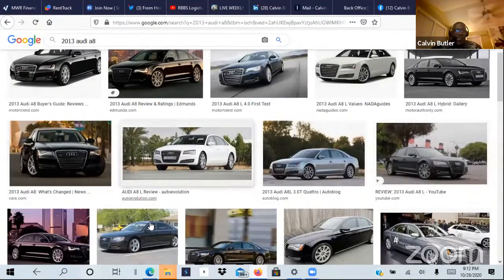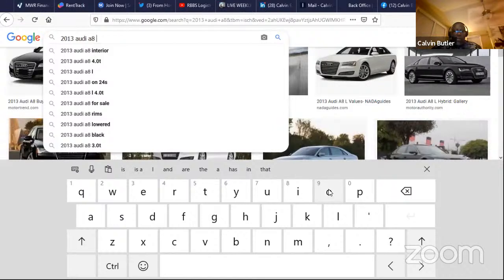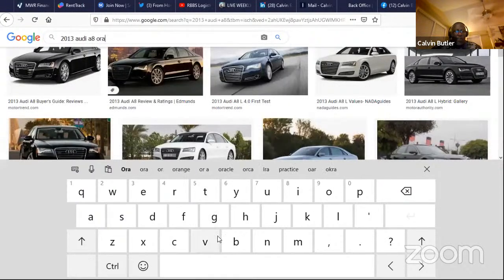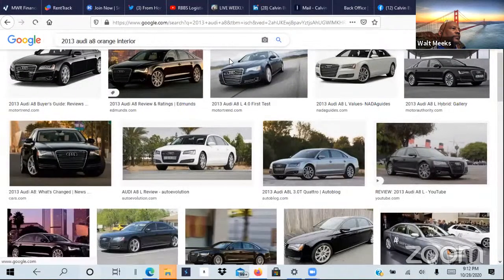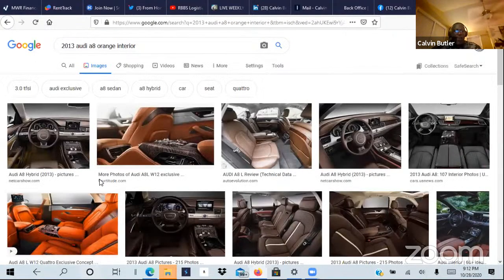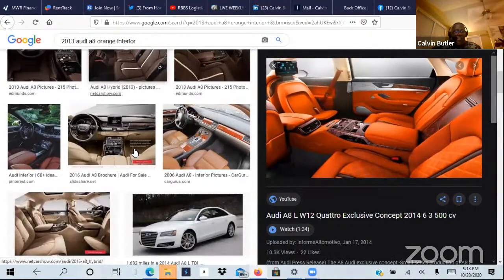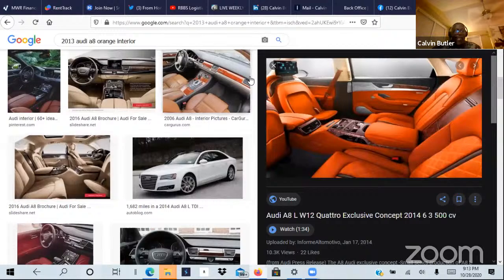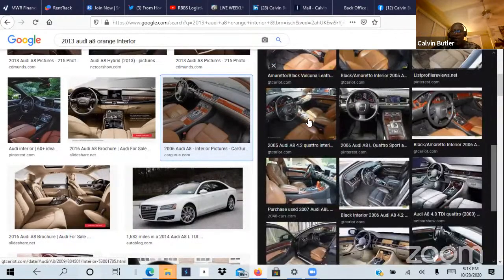Hold on, see if I can pull it up with the burnt orange interior. It was black with the orange interior. See if I can find it. Yeah, it was this right here. It was a black one with the burnt orange interior. It was the Audi A8. I wanted the A8 because if you've ever been in an Audi A8, that is the epitome of luxury. There it is right here. The back seat of that thing is like riding in a limousine.